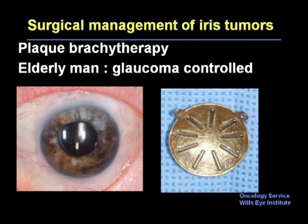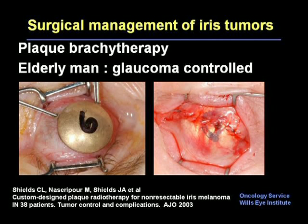Here's an example of an elderly man who had diffuse melanoma, but the glaucoma was controllable. In a case like that, we use a custom-designed radioactive plaque. On the side toward the globe, you can see the arrangements of the seeds. And that plaque is placed right over the cornea with the seeds directed toward the iris, and then that is covered with a conjunctiva and removed 4 days later.